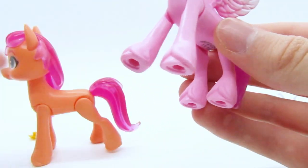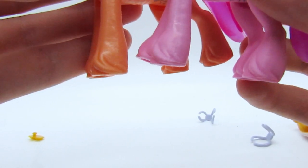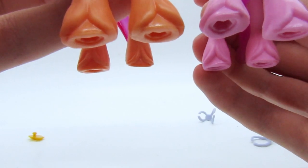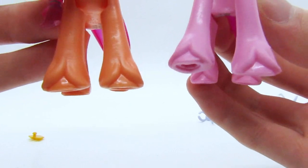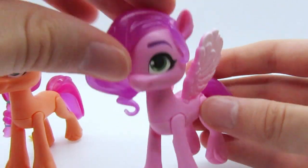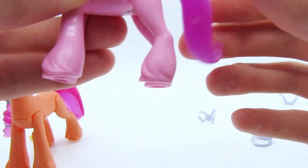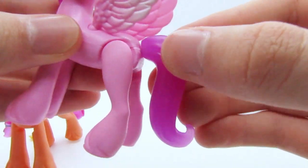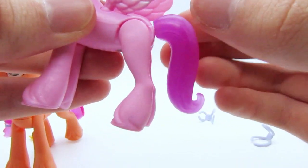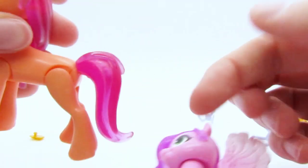And let's take a look at her feathering. The feathering looks similar. Definitely a bit of a difference, but I think it's largely to do with Pipp being shorter than Sunny, rather than them setting out to make the feathering a bit different. Her tail seems to be in rather loosely. Doesn't look like I can really push it in any further, so hers definitely spins a little bit easier than Sunny's, which is a little more strictly in there.